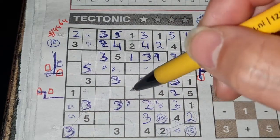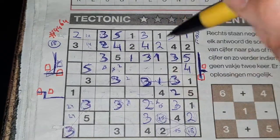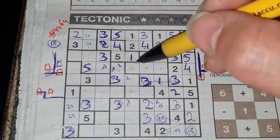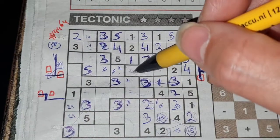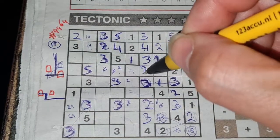Well, these 2 boxes can be a 2. So the 2 could be here, could be there. That means that that box cannot be a 2 because we have a double 2 there. If I place a 2 here, I cannot fill any 2 in one of those 2 boxes. So this box can be a 2. That box can be a 2. So 1 box left for the 2 should be here.